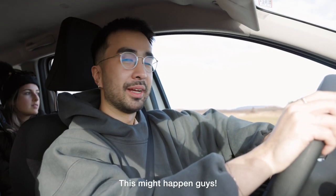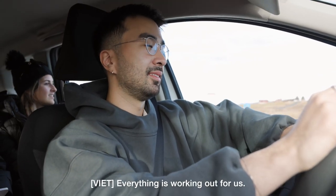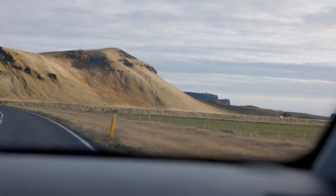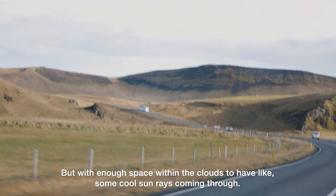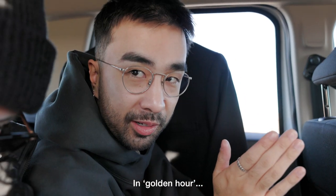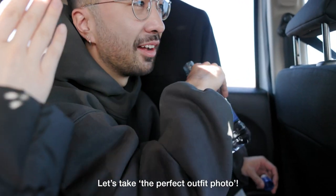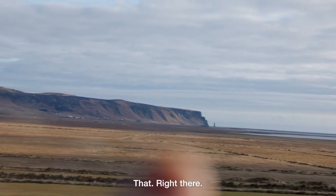Okay. This might happen, guys. We might get the shot. We got this. What do you mean we might? We will get the shot, guys. We will get the shot. Best photo. I think the perfect lighting would be a little bit gray, but with enough space within the clouds to have some cool sun rays coming through in golden hour with the tide low enough for me to walk onto the beach. We have a shot, guys. We have a shot. Let's take the perfect outfit photo. Let's do it. Take the perfect outfit photo. That right there.